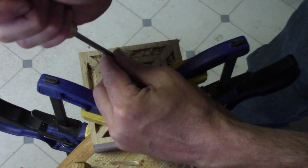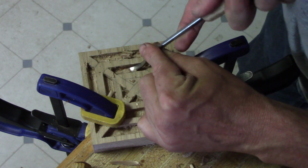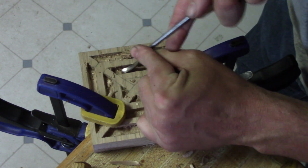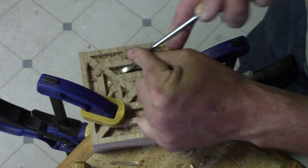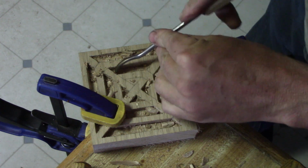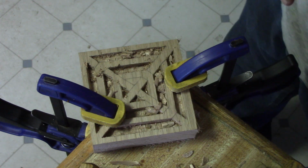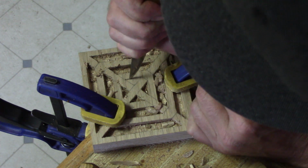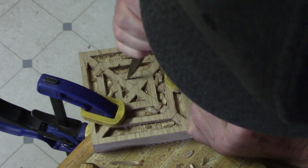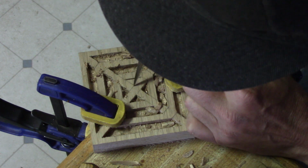There's something kind of relaxing about carving. I don't know what it is about it. Once I start on something, I kind of don't want to stop. I just want to keep going until it's finished. So, you know, I'll spend hours carving. And I was carving really consistently for a while there, and I just burned myself out on it.